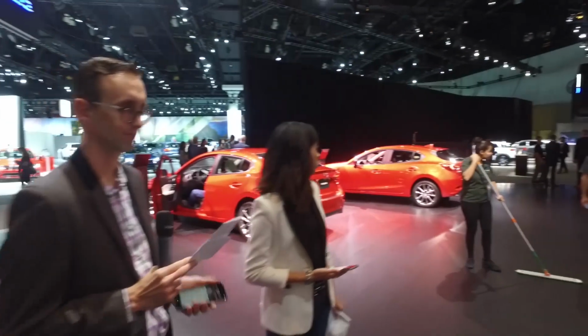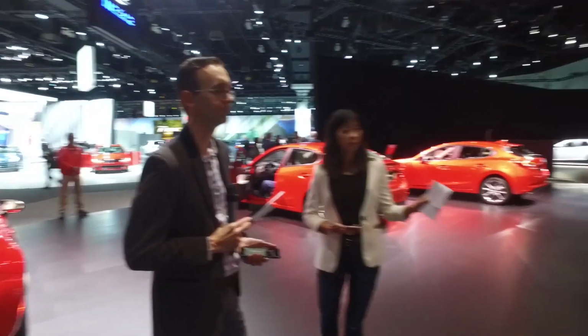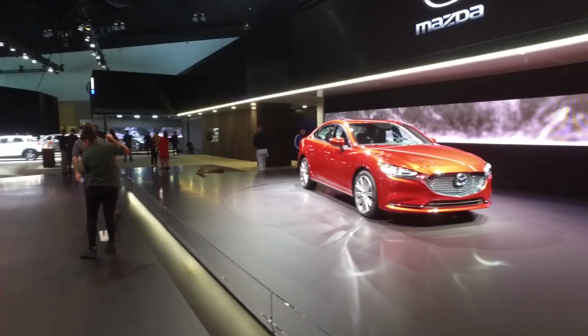I don't actually think we can show you the interior right now because they're not letting anyone on this platform. What can we show them? Let's go over to Subaru. The RF, Jodi, right there.